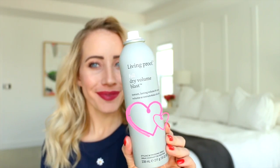Now that I'm all curled, I need some volume, like all the volume. Give me all the volume, right? So my favorite is actually the Orbe Dry Texture Spray, but I am all out of that one too. You guys, I need a shopping trip, like ASAP. My next favorite though is the Living Proof Dry Volume Blast. You're just gonna spray it all over, and it adds some really great texture and volume into the hair without weighing it down or making it feel dirty or sticky.